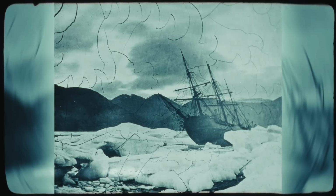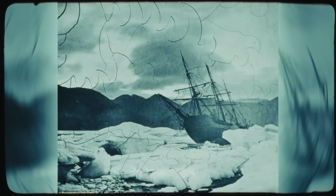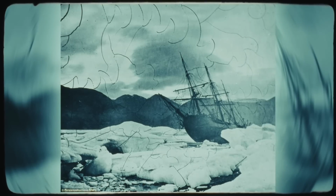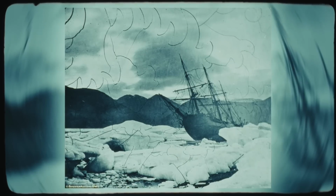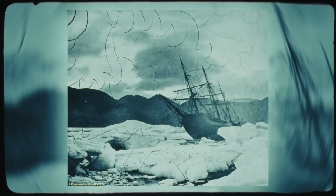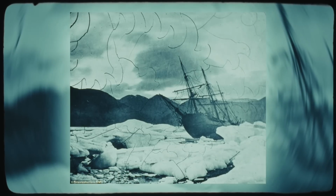Number 2. After the Franklin expeditions and the searches for the missing men, the British government's interest in exploring the far north of the planet faded away. But by 1875, there was enough pressure for a newly publicly funded expedition to try to reach the North Pole. Named the British Arctic Expedition, the explorers reached the furthest north that had ever been achieved up until that point, but the mission almost ended in disaster.